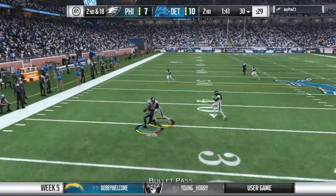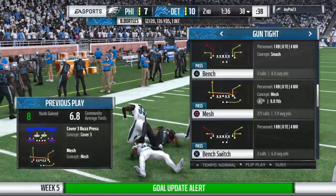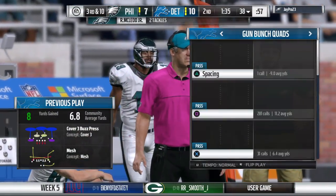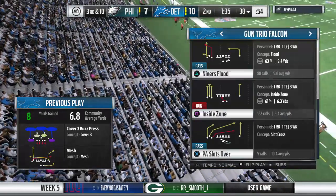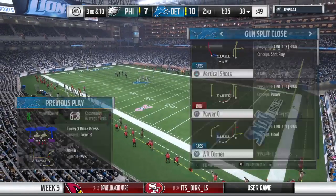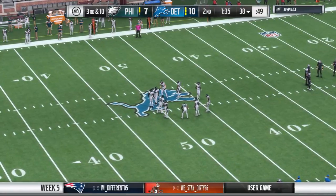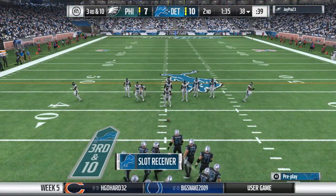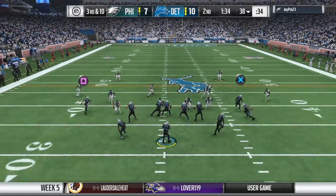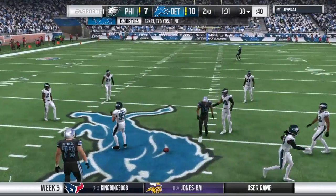To throw is Bortles. Quick hitter here, it's complete. And he'll be brought down shy of the 40 at the 38-yard line. And now the Eagles going to signal for a timeout. It's just their first, so they'll have two remaining here before we get to halftime. So here we go now, an extra defensive back in there on 3rd and 10. Throwing now is Bortles. And that is incomplete.